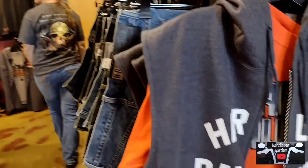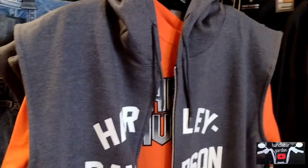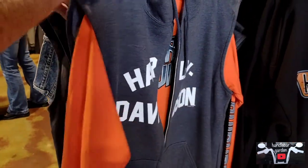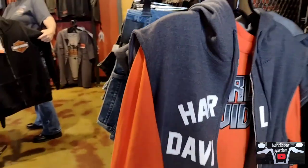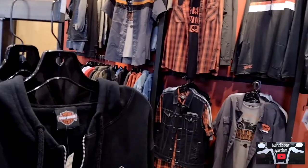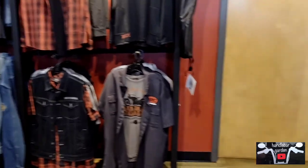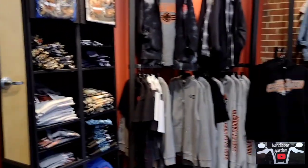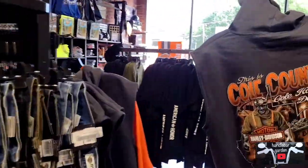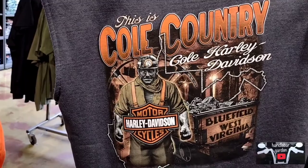There's a sleeveless hoodie. Is that not pretty different? Sure enough is. I don't know what the purpose of it would be. Not seen a sleeveless hoodie before. Maybe if you're a boxer or a fighter or something. See the back of it? Oh, that's pretty cool. That is pretty neat. Bluefield, West Virginia. I guess we are in Bluefield.